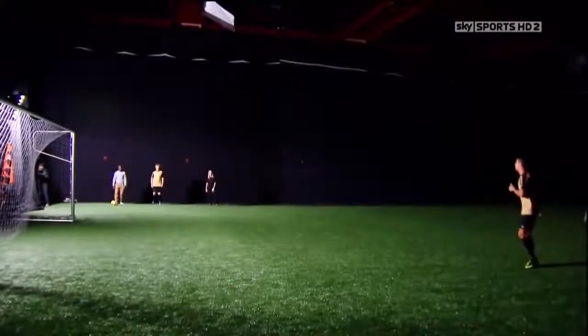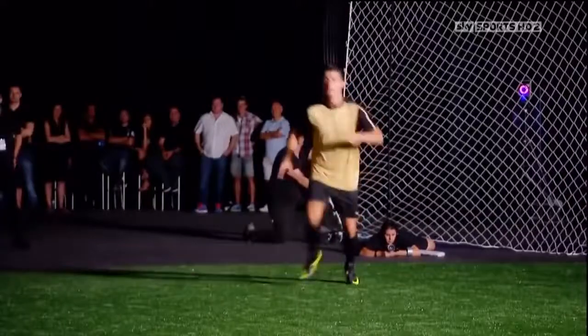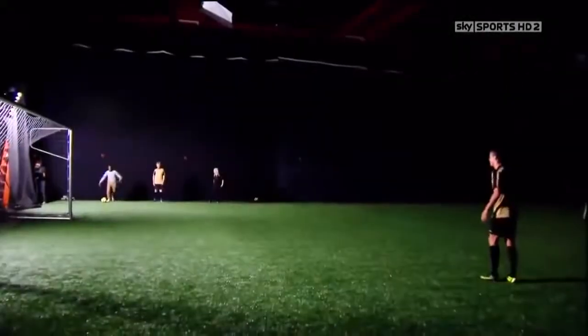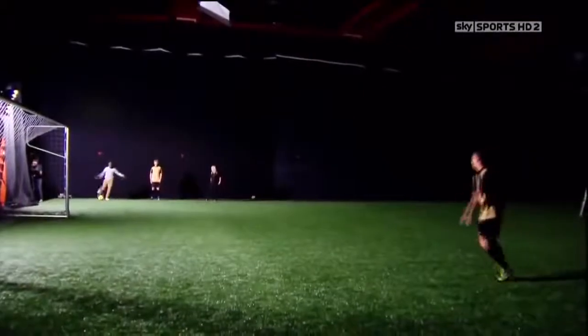The night vision replay shows how differently Ronaldo performs. To confirm that wasn't just luck, another attempt. Dark! Light! Love that. Be careful. And the replay?